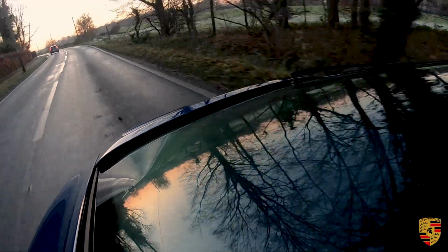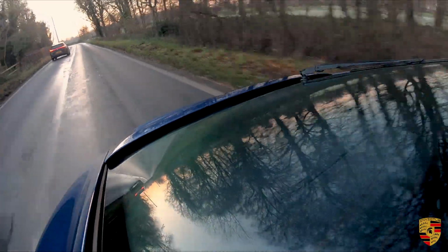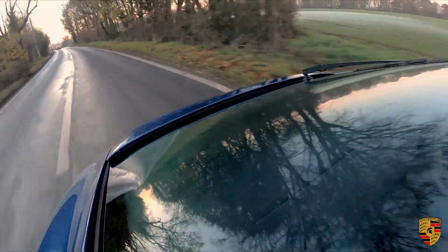They are very good cars in the wet as well, though, because all the weight's over the rear tyres anyway. So I've never been worried at all. Yeah. But we want to sell this. No, I know.